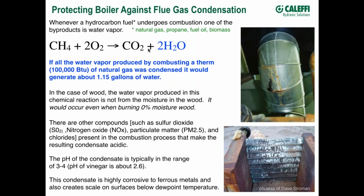Now, the chemical equation I've got up here is really very simplified. There are other chemicals that go into the mix. For example, with fuel oil, there's sulfur in the fuel oil, and it's a lot lower than it used to be, but you're going to get sulfur dioxide compounds, nitrogen oxide, or what we call NOx. There's going to be, in some cases, particulate matter that is more typical when there's a biomass fuel being burned. And there could also be chlorides.